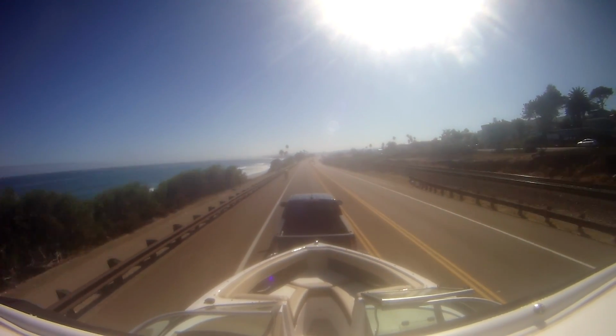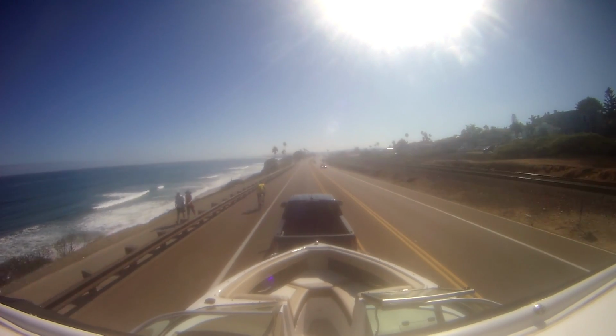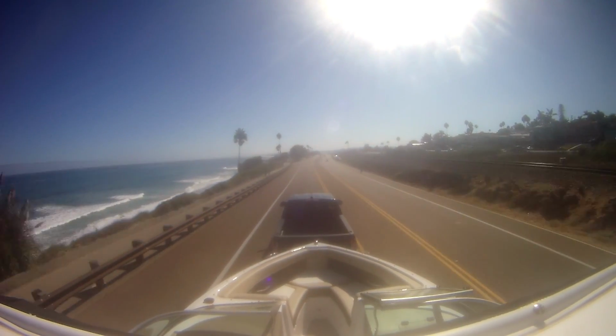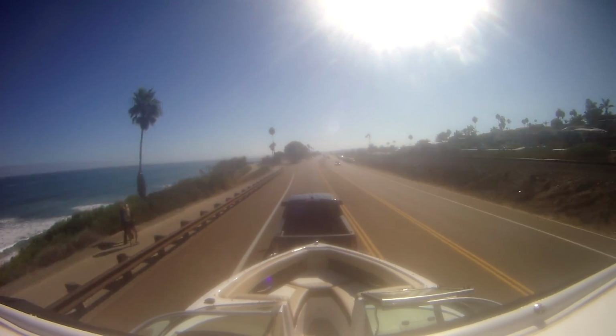This is a nice road. If I just had my camera stuck to the windshield, we could do some speed here, but I'll do some more of that tomorrow.